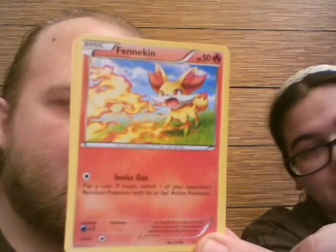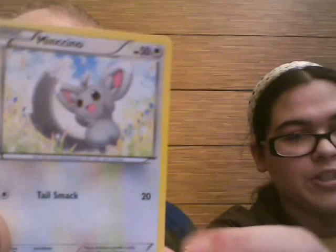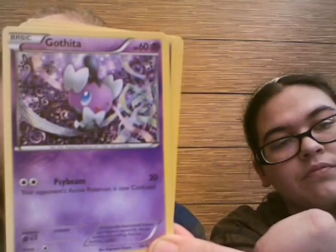Vullaby. Another Fennekin. This one, Fennekin might be as common as Chespin was back when he got Chestnut's Break. True. Wishmer. Noisy neighbors. Minchino. Gothita. There's Lucario. Fighting type Lucario. Okay, now that actually does look fair, because his first attack only does 40 for one energy. Well, the last time an evolutionary Lucario was made, it wasn't that Plasma set, and it was a fighting type. It had the ability that can make it fighting and steel.